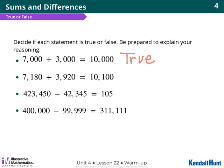7,180 plus 3,920 equals 10,100. True or false? False. Keston, can you explain? Who can explain number 2? Gage. Hadley.